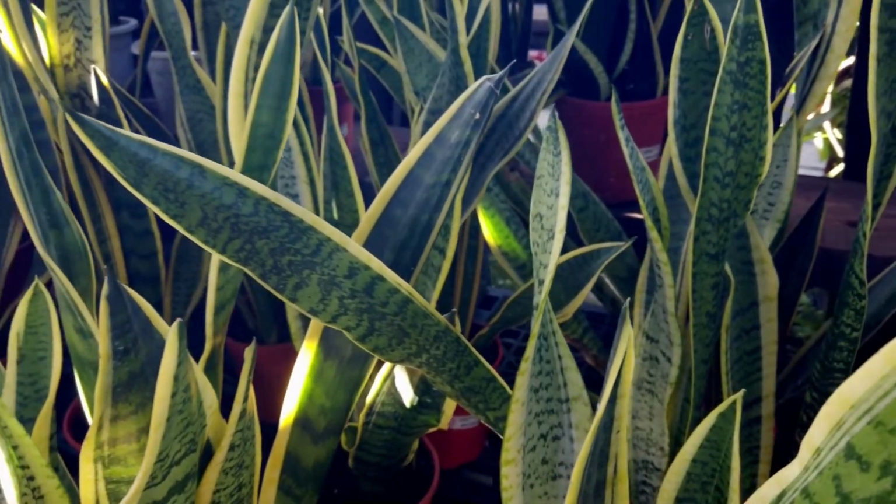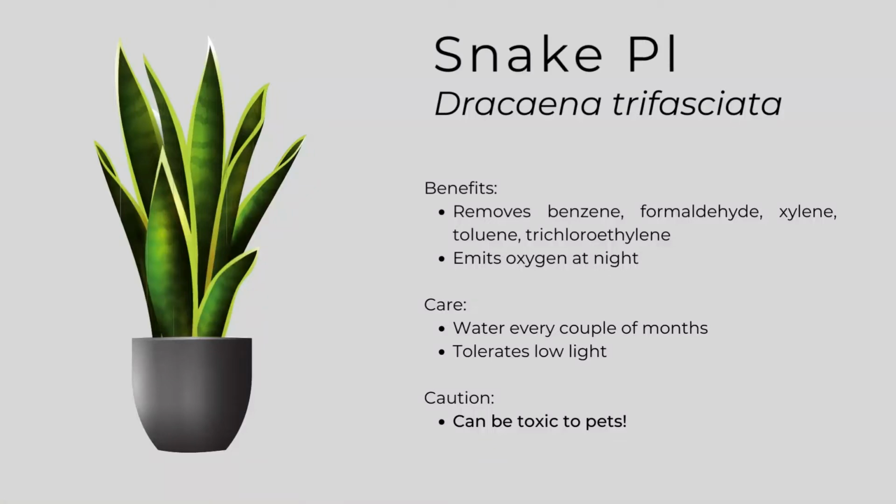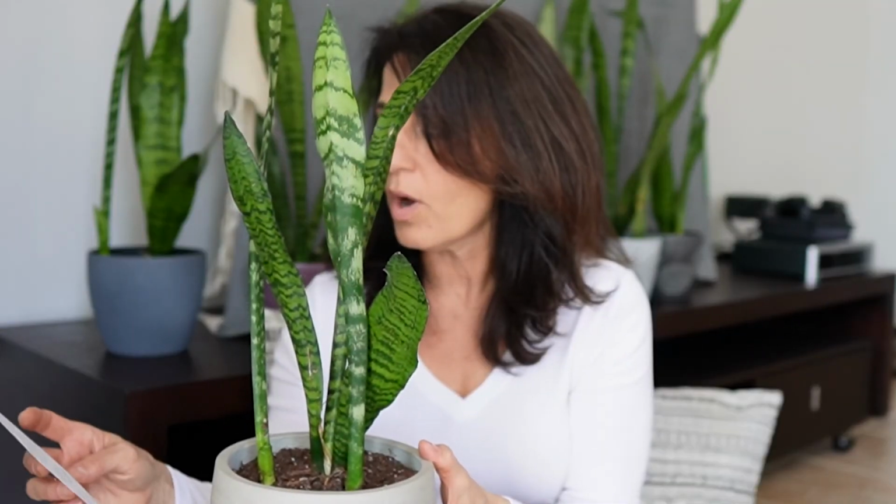This plant removes quite a number of toxins from the air, so I'm going to actually have to read that list. Formaldehyde, benzene, trichloroethylene, toluene, and xylene. This one also gives off oxygen at night, and it does grow in low light. It needs to be watered every couple of months, so it's actually very drought tolerant.